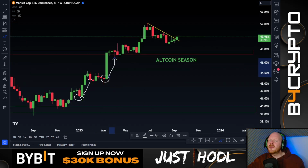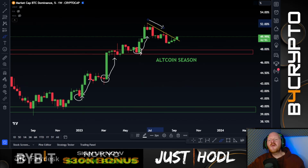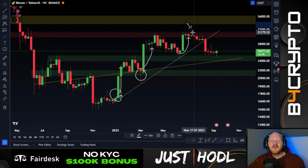And let's go back to the dominance, and we can see that this was perfectly on the 5th of June. We had this major push all the way to the 52% level after seeing this correction towards the downside. And if we go over to the weekly chart of Bitcoin, yes, this was in the same time period, also on the 5th of June. And we saw this massive pump towards the upside for Bitcoin, reaching the high of the $31,000 level.